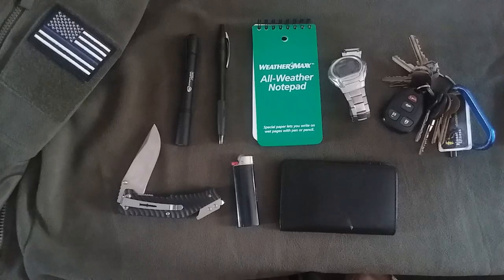Some important things to remember. Your gear does not have to be expensive as long as it is decent quality. You need to be comfortable with carrying it, and you need to be comfortable using it. It has to be with you. And finally, make sure you know your local and state laws regarding any knives or other weapons that you may carry.